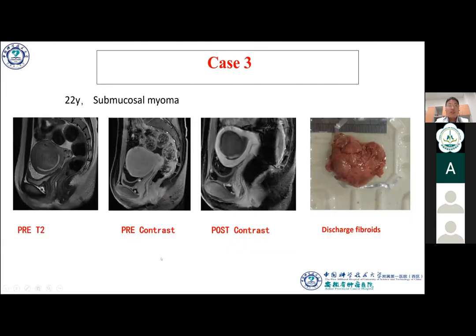Case three. This is a 22-year-old with a single myoma. This is a submucosal myoma which was absorbed 4 months after treatment. The patient successfully got pregnant 1 year later.